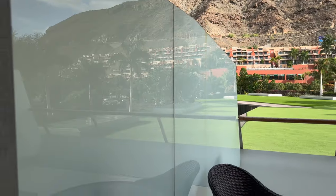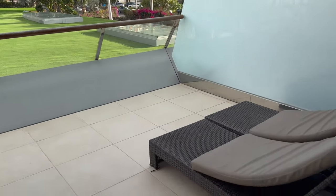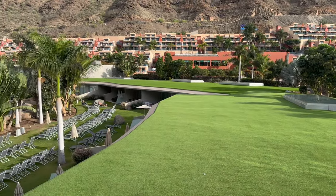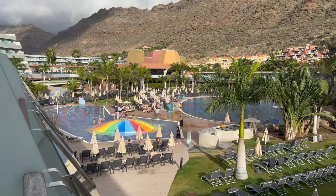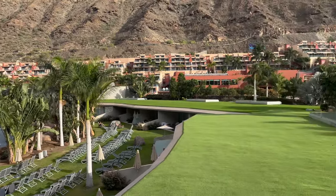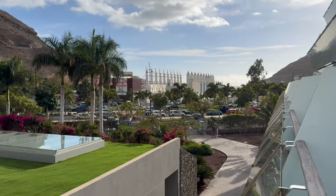The room has two phones, and let's have a look at the view from the balcony. They have two sun loungers and a table for you to sit on. It's quite a big balcony actually. And the view from the room is just lovely in my opinion. You can see the pools quite clearly. And I love that you can see the volcanic rocky hill in the background, just around the resort. It's really nice when you're in the pool and you can see that as well. It looks quite spectacular.